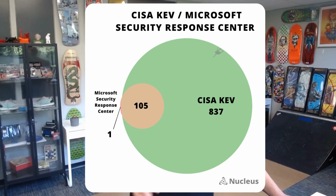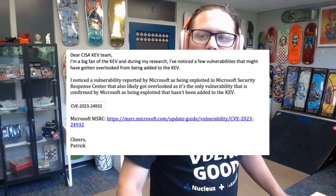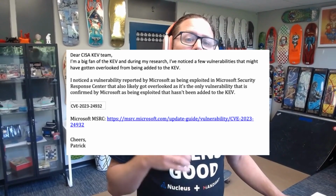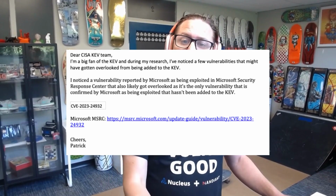It raises an important question. Why is Microsoft's own exploitation disclosure on MSRC considerably less comprehensive than CISA's KEV? This emphasizes the need for more streamlined accessibility of vulnerability disclosure and exploitation data by vendors like Microsoft. I did happen to submit the one vulnerability identified to CISA's team that appeared to be missing from the KEV, and I got a response back confirming the reason why it hasn't been added to the KEV.